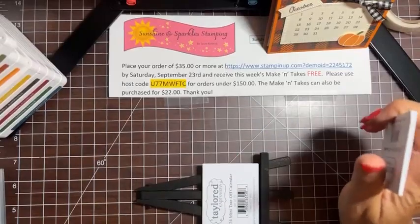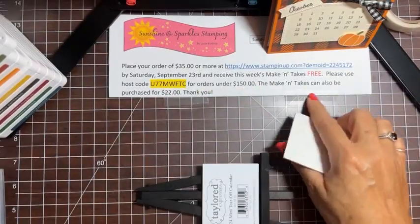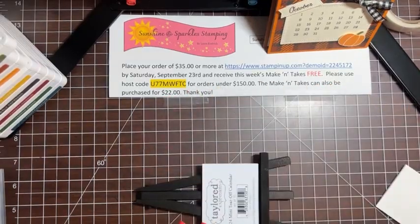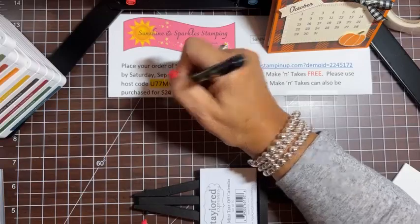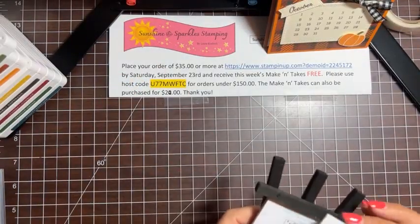Now, if you don't want to place an order with me, you can purchase for $22, and I was going to do that because the boxes are kind of expensive, but I'm going to still do $20, so ignore that. It's still going to be $20 because I thought everybody's been following along. I've been charging $20 this whole time, even though the box is more expensive, I'm going to still do $20, so that's what we're going to do. So I think it's a good deal.